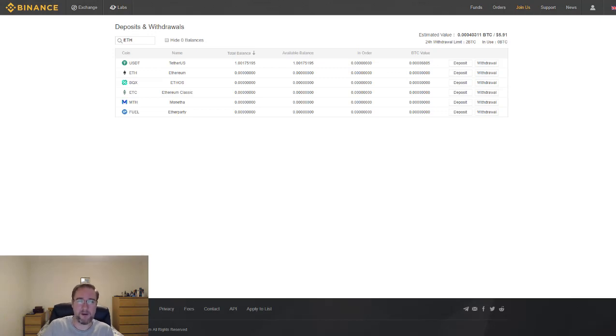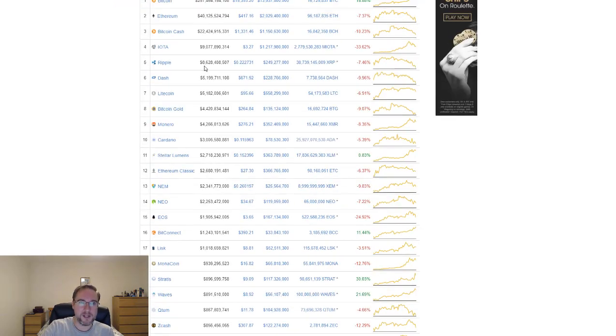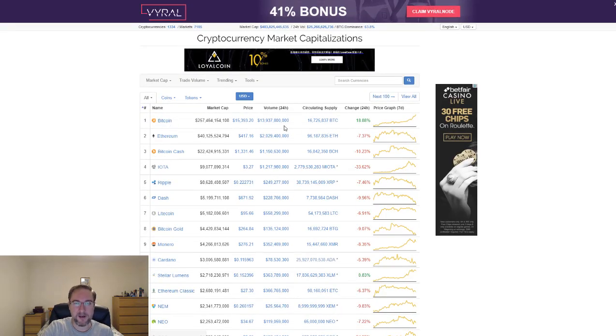And sometimes, depending on how busy the load is at the moment, it can be worthwhile doing that. As we can see here, at the present moment in time, Bitcoin has currently surged about 18.88%, to $15,000. So there's a lot of activity on the network. So doing a transfer of Bitcoin is going to be quite expensive at the moment.